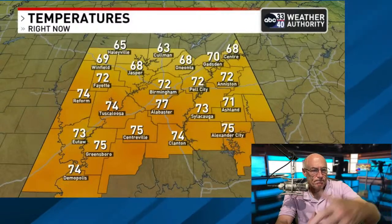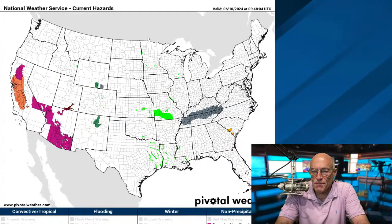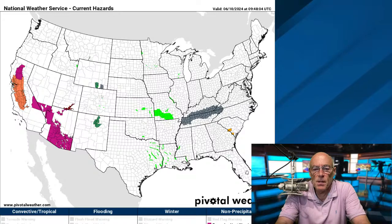Got temperatures in the 60s north of the front. Cullman 63, that feels pretty good. Haleyville 65, but south of the front we've got 70, 75 at Montgomery and Dothan, Mobile at 77. High should be in the 80s in most spots today. Not as hot as yesterday when we had many spots in the 90s. There's the watch warning map this morning. Looks like some fog issues for northern Tennessee and southern Kentucky. And once again, excessive heat warnings for parts of the deserts out around Phoenix and Las Vegas.